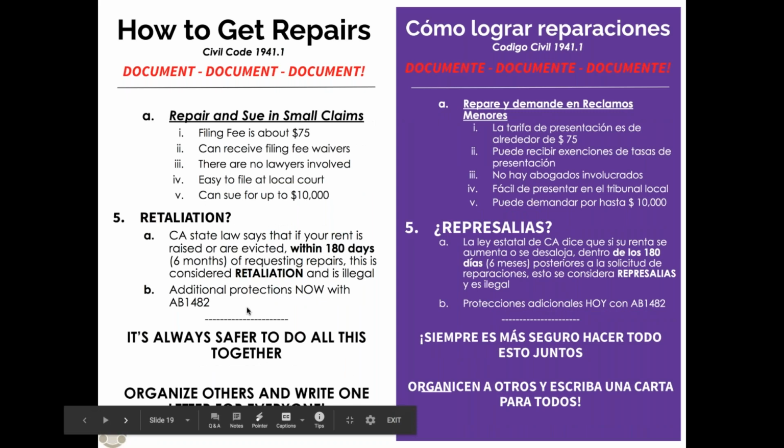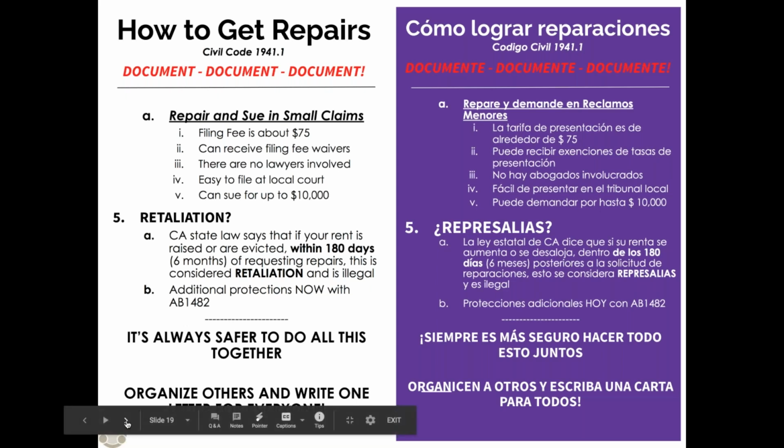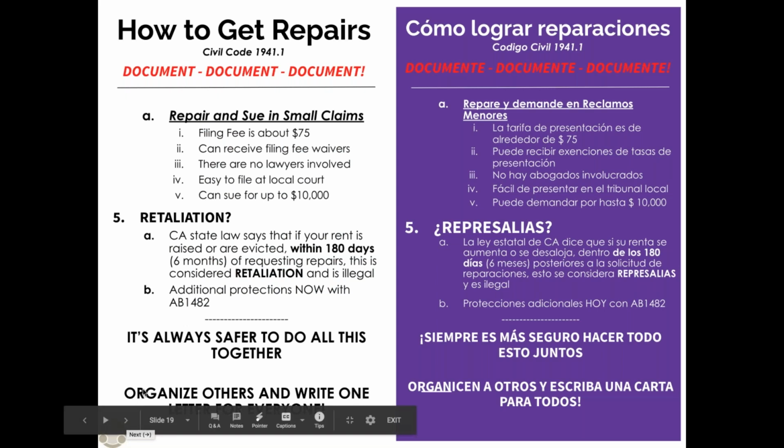The other option is you can always make the repairs and try to sue the landlord in small claims court as well. The law states that if you request repairs and the landlord tries to raise your rent or evict you within 180 days of making those requests, that's considered retaliation, and it's against the law.